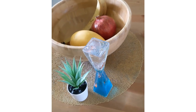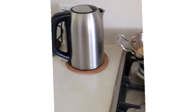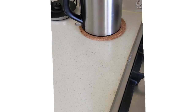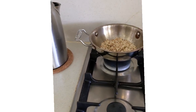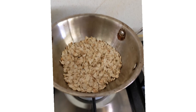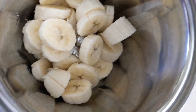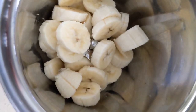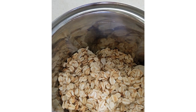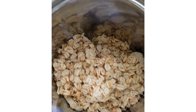For this smoothie, I am using rolled oats and dry roasted it for a few minutes in a kadai. After it has cooled down, I am mixing it in a mixer. I am also using some cut pieces of banana, almonds, pista, cashews and a spoon of peanut butter. But if you have dry roasted peanuts, that is a better option. This is an easy and quick recipe.